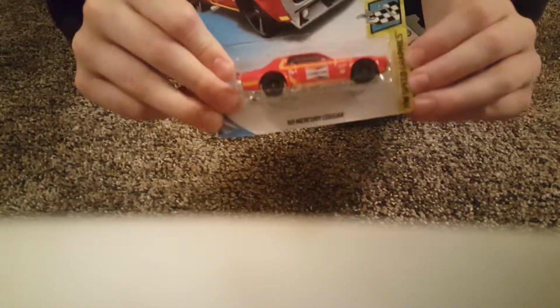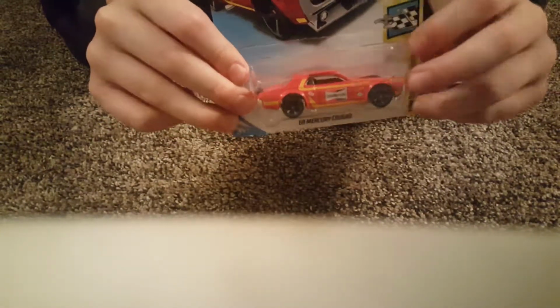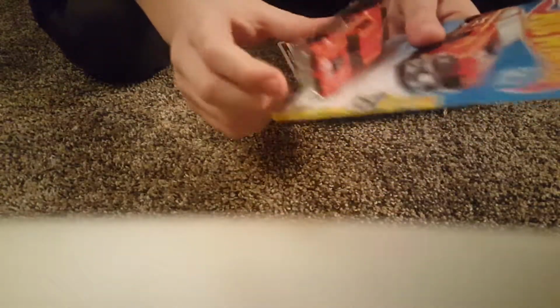I thought that was one of the speed graphics again. Yeah, so I didn't know I bought this one. This one is for Champion. Yeah, this is cool. And kind of Goodyear. It says Goodyear on the hood, if you can see that. Oh, I think that says Champion, but whatever. Anyway, just open it. We'll see. I can't see it.